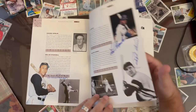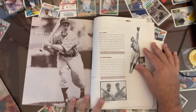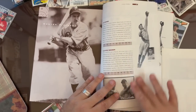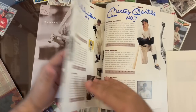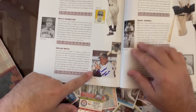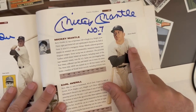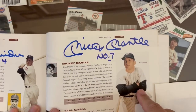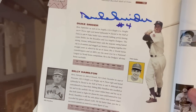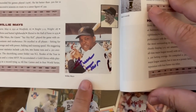It's getting hot in here, so we turned on the fan. Center fielders, this is where it gets pretty awesome. Yeah, here we go. Look at this page. Willie, Mickey, and the Duke. That may be the most beautiful Mickey Mantle signature I've ever seen. It's gigantic and it's bold, and the Snider is awesome. And then Willie just signed it really small on his picture down there.